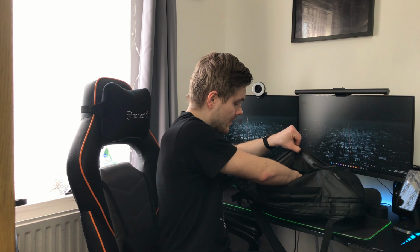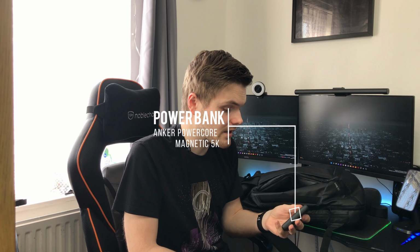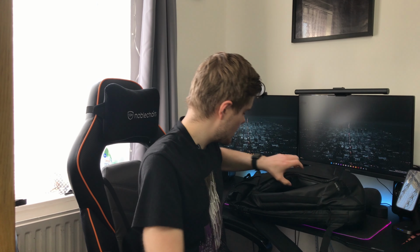I also have another power bank. This is an Anker MagSafe compatible power bank. It's a really nice power bank. Another item I highly recommend. Moving on.